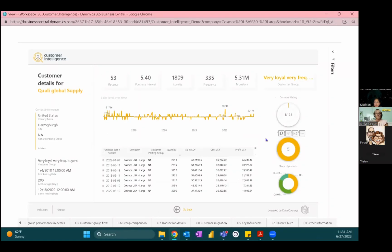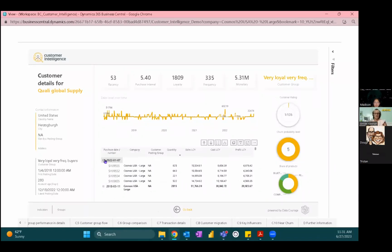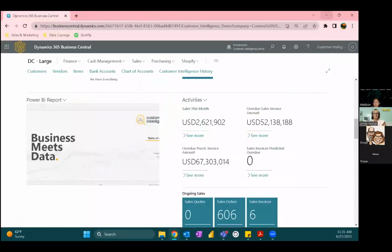There's lots of drill throughs within this Power BI report and dashboard. So basically anything that you can right click on, you can drill into. You can see that we have their purchase date, all their purchase information in here as well as their group and all of those KPIs that I was talking about before. So that is the Power BI reports for the customer churn and analytics.